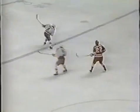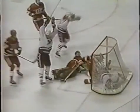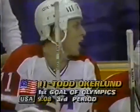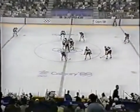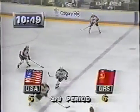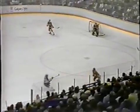Was covered in the crease. You can see the shot. It misses the net, then comes back out. Now everything looks under control, but the puck was loose. The referee saw that it was loose, did not blow his whistle quite properly, and now it is a 1-goal game. Todd Okerlund, the son of the famed wrestling announcer Mean Gene Okerlund, a man who did not dress for the first 2 games. In fact, a lot of people thought he might be one of the cuts coming into the Olympics, but he survived. He dresses tonight for the first time. He makes the score 6-5 with 10:52 to play in the game. So the U.S. team, down by 4 going into the period, is now down by 1. The U.S. team is just starting to believe, and the Soviet team is just starting to doubt.